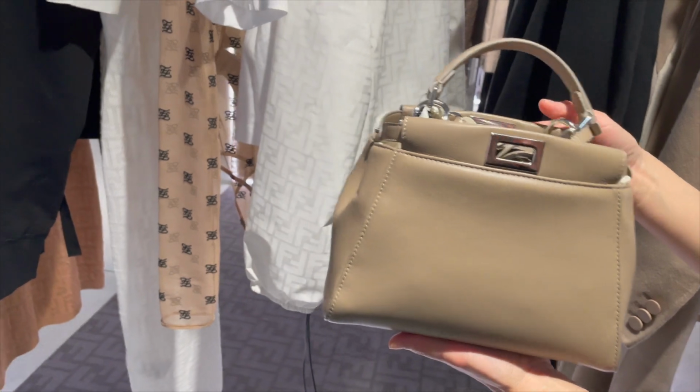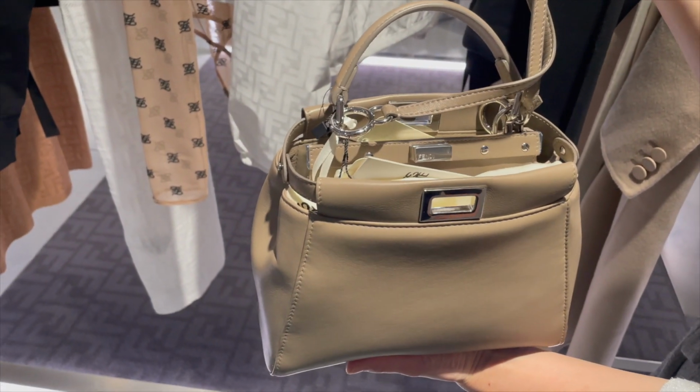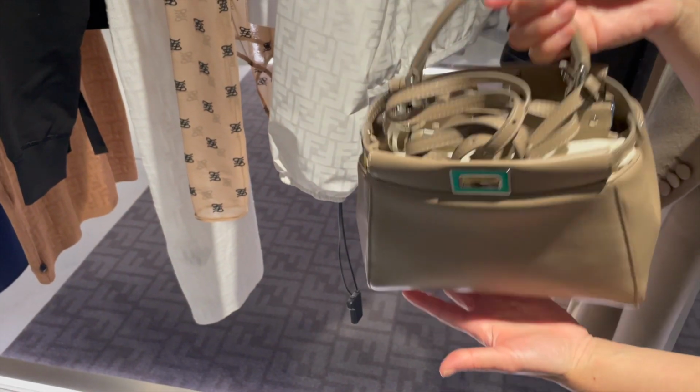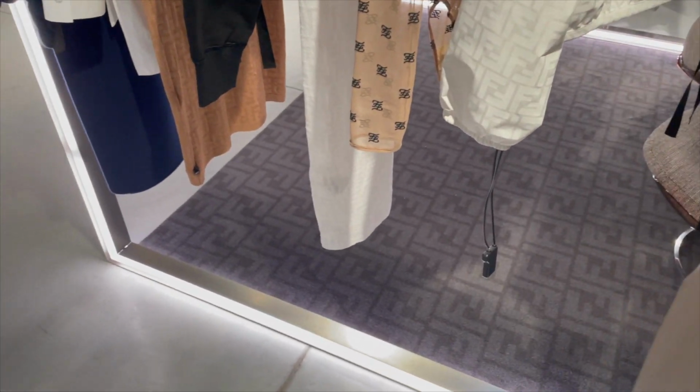And it has the silver hardware. Exactly. You have a button size. You can do crossbody or just carry it, and it's very discreet. I like the bag because it's not very logo heavy. And it's a good size, and very light. Very light. May I try? Sure.